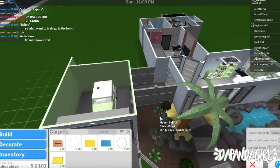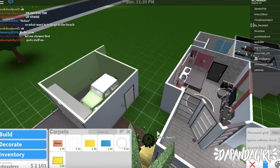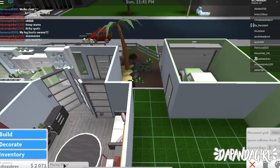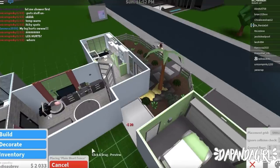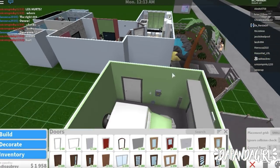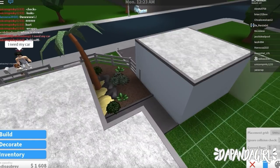And now, finishing touches, we are going to be going outside. She wanted a connection from the house to the garage, so I'm going to add in lots of windows and a little roofing, which is see-through, for her to pass under, in case it's raining or something.